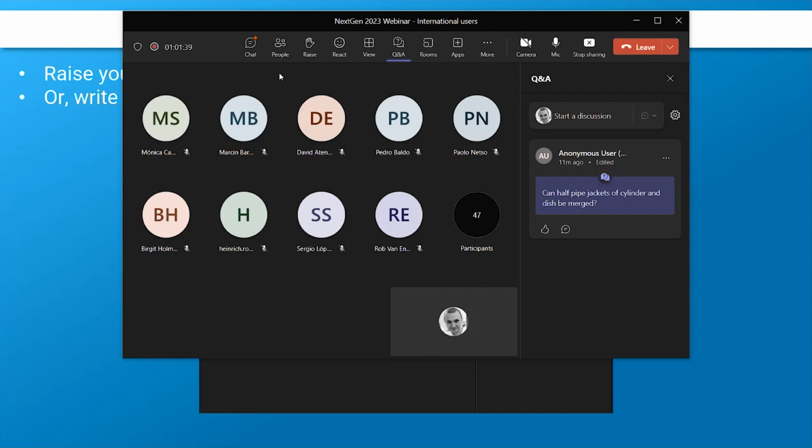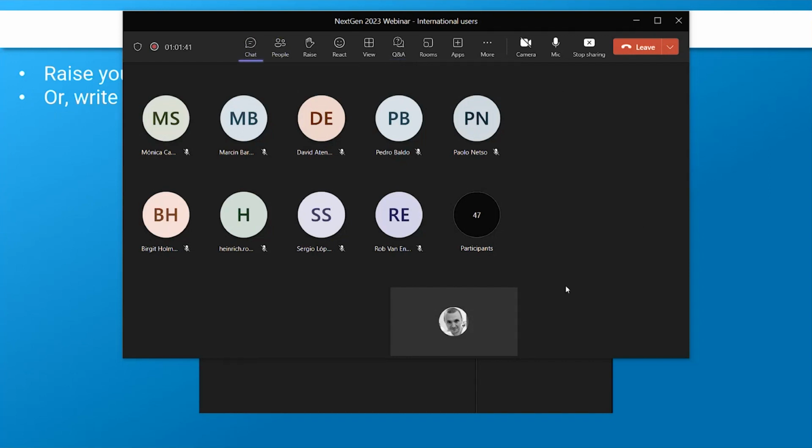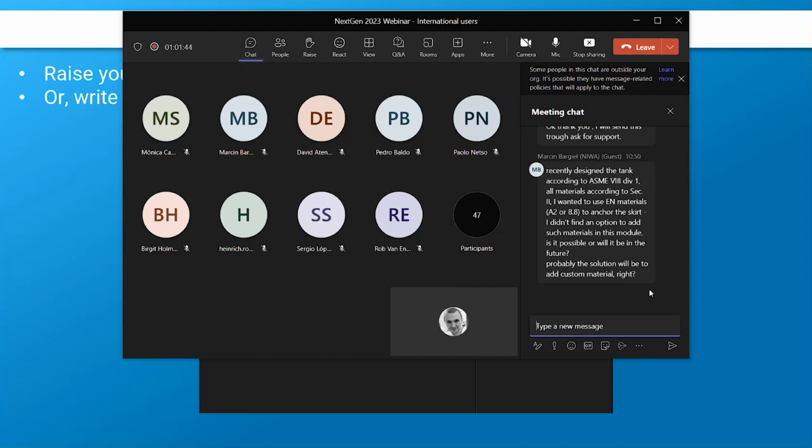Recently designed the tank according to Division 1, all materials according to Section 2. I wanted to use EN materials to anchor the skirt. I didn't find an option to add such materials in this module. Okay, so you have made a calculation according to Division 1, and when you are working with ISME, you depend on the materials that ISME publish. So we can't include more materials in the ISME database.